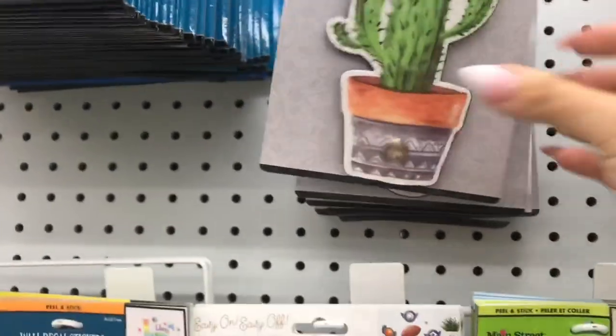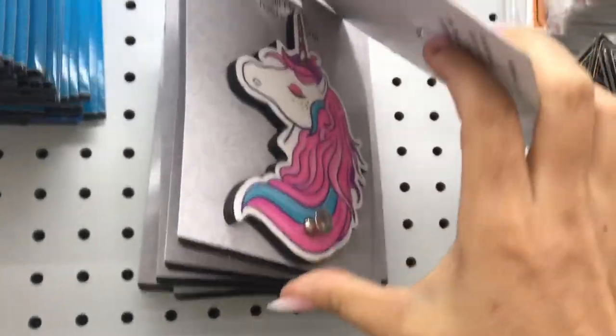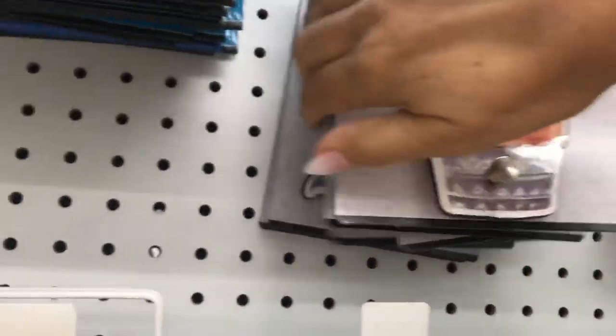These are new. The wall hooks. Oh, how cute for like a little girl's washroom or even in your craft room. Has anyone used them? Have you found them to be sturdy little hooks?